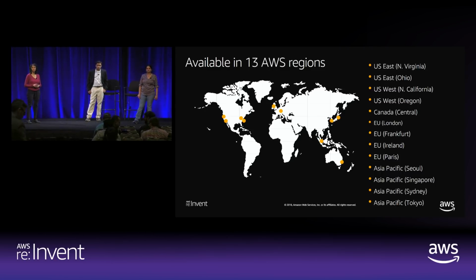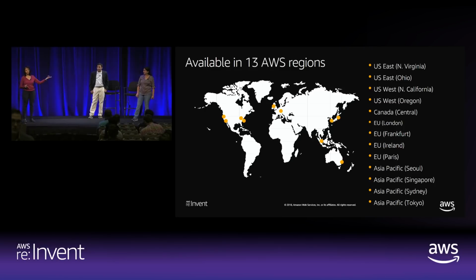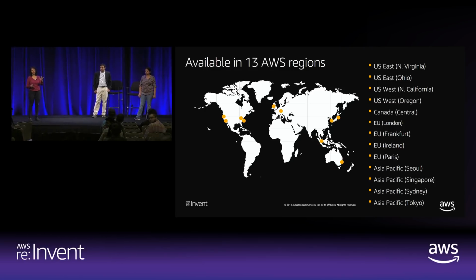Can we use this in GovCloud? Not yet. It is available in 13 regions. GovCloud, South America and Mumbai are the 3 regions that we are not available in today.